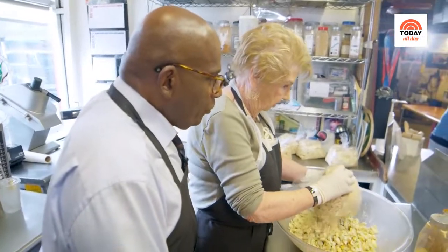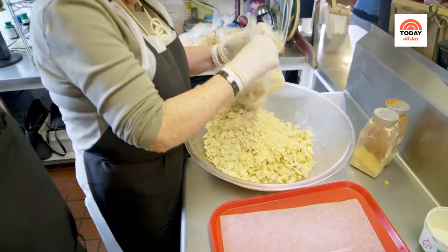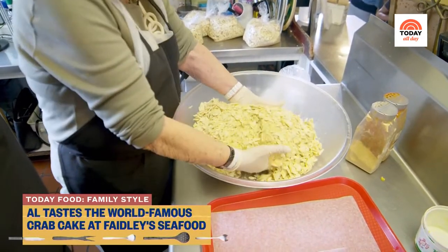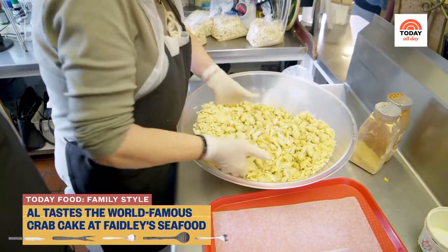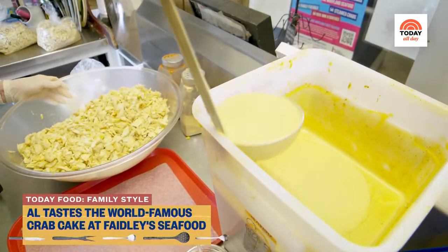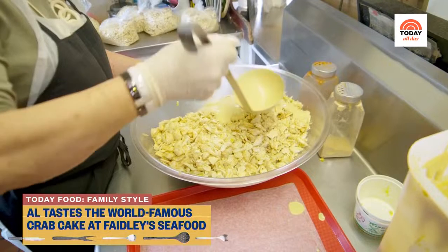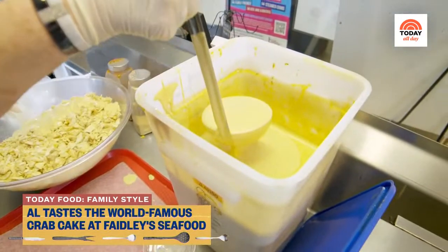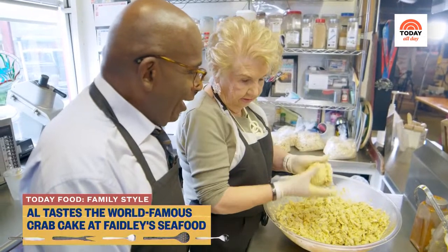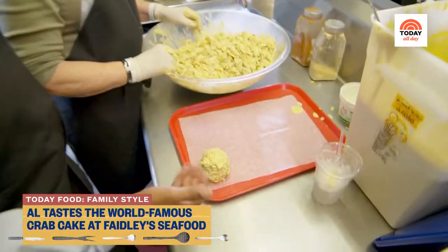So some people use breadcrumbs. You use crushed up saltines. Broken saltines, yes. And not fine, because you have to use more. And then this is the magic sauce. This is the secret sauce? Yes. So it's just enough to mix the ingredients together, nothing more. That's right. And the big ball of crab right there. That's it. Boom.